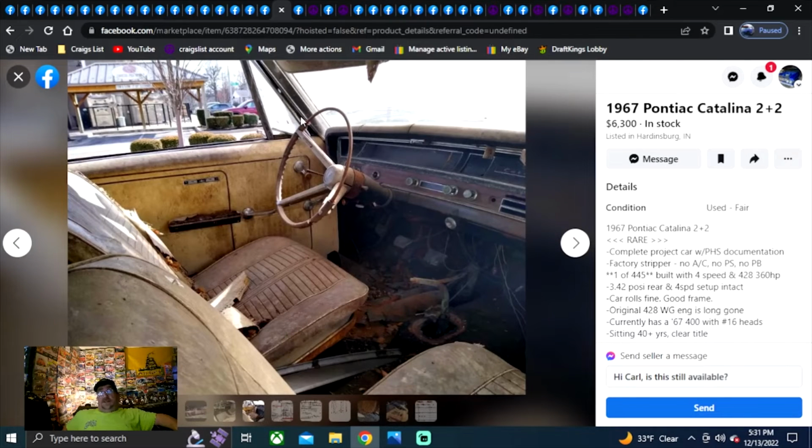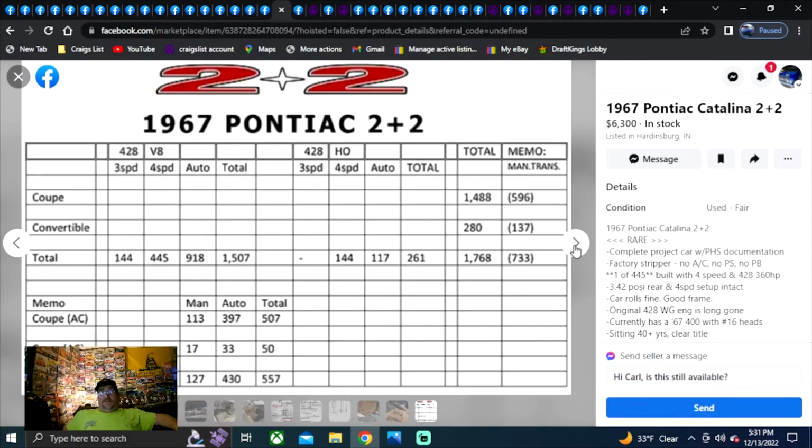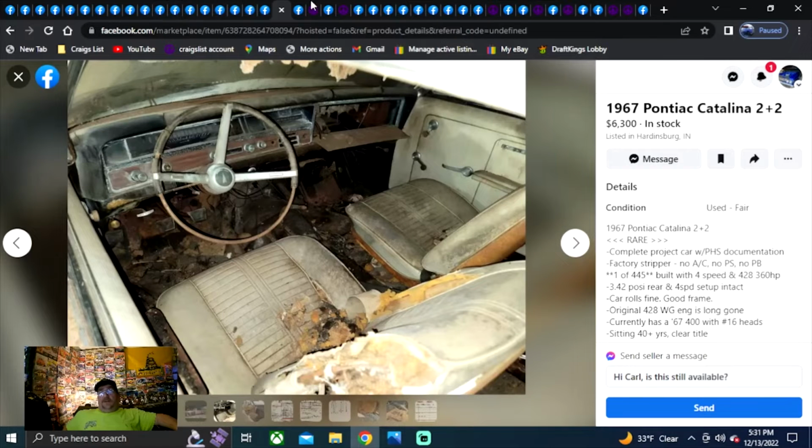Obviously, this wheel here is missing all the clear acrylic off the top of it. So probably going to have to find another steering wheel for this one. But it looks like it needs way more than a steering wheel. On to another one. And for 6,300 bucks, I'd pass.